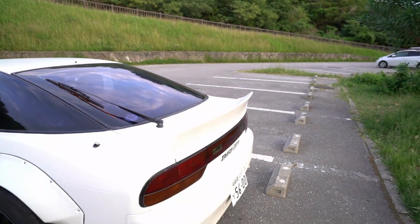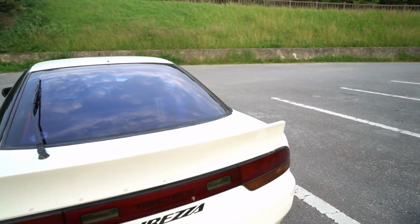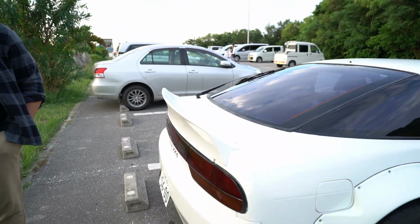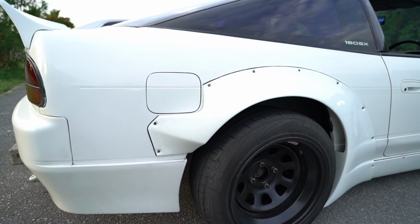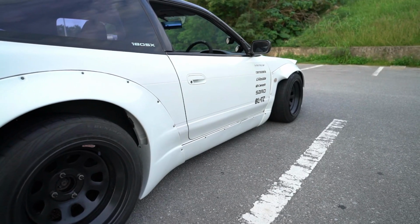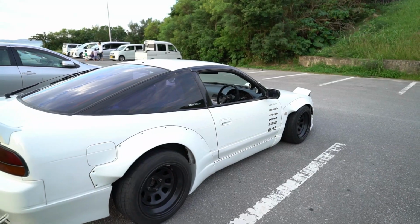I like the Rocketbunny duckbill spoiler. I think it looks really good, especially on this car. My friends were telling me to get a wing, but I love it. It came out good. And it fits the rear end really nice as well. I don't think this is the first Rocketbunny 180 I've ever seen in real life. Really? Yeah. There's not a whole lot of really awesome 180s out here. There's a couple of them, but not as many as I'd like.